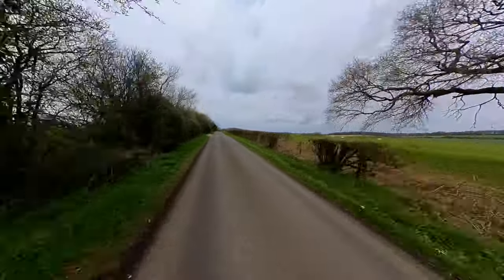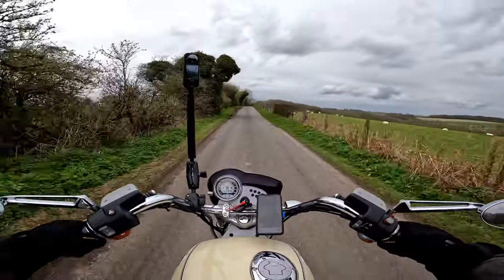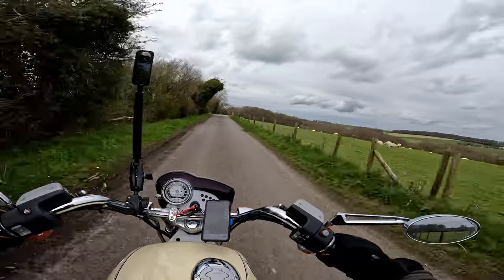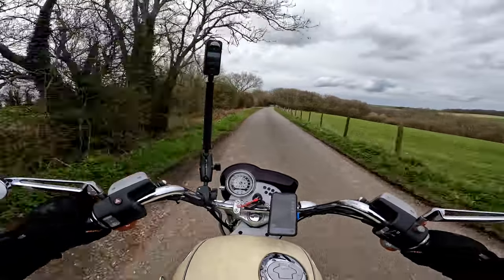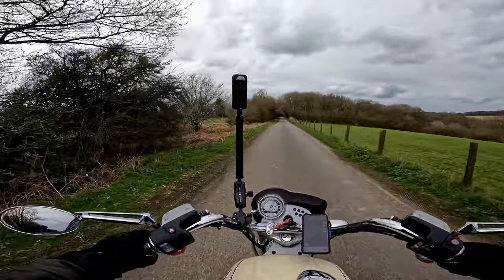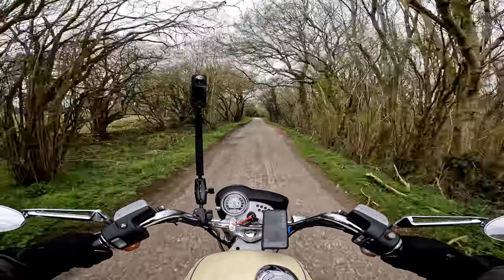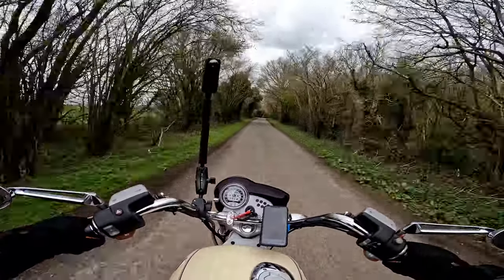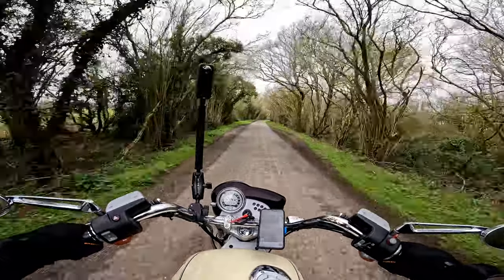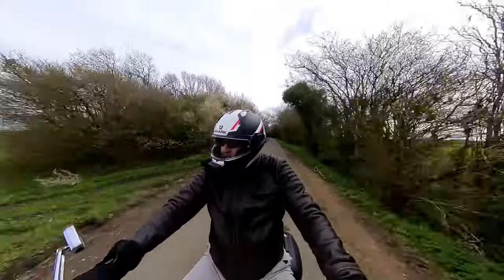There's a little burial mound, Barrow, I think. Again, driven past it a gazillion times, never knew it was there. Until I started looking into motor vlogging this year, I started reading up and looking on the map, and lo and behold, all this is just mere minutes away. Never been there. So still around this valley.